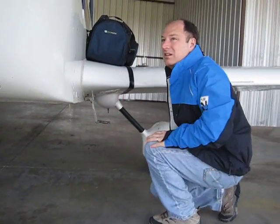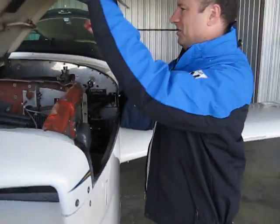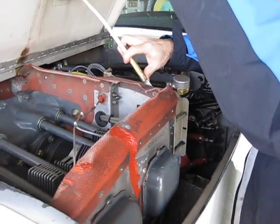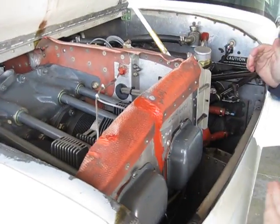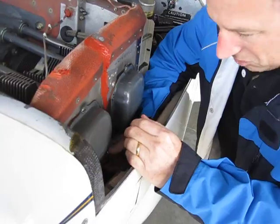Draining for fuel. So what's also nice about the Grumman is that you have this open engine compartment, so you can really get in there and make sure everything... What are you checking for now? Whatever looks out of spec.